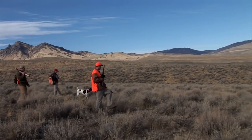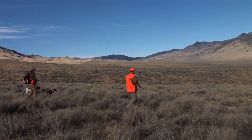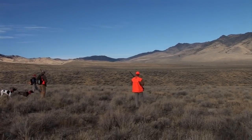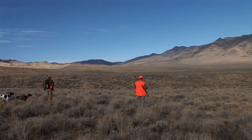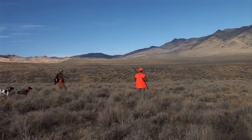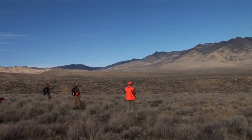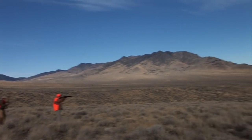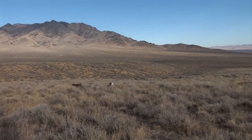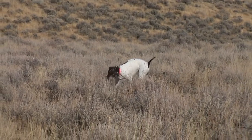Probably a 3 go up, and that last one didn't go very far. It just kind of pitched over the hill and stopped here, and dogs are just locked. So now all we got to do is not let the dogs down. Two. Feathers. Look at that. Come. It's still raining. Nice shot.